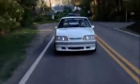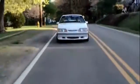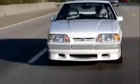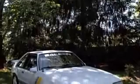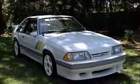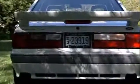By 1989, Saleen Mustangs were no longer a novelty on the streets or the racetrack. The word was out. These things went fast, and they handled great. The time was right to crank it up even more with a special Saleen, just in time for the Mustang's 25th birthday, the SSC. If the original Saleen Mustangs were great cars, the SSC was a supercar.